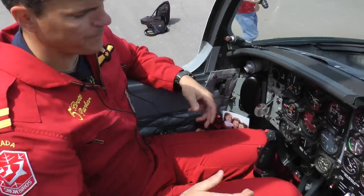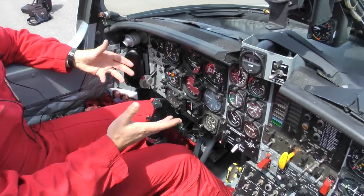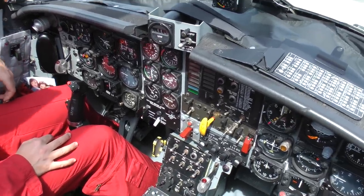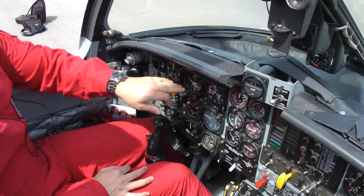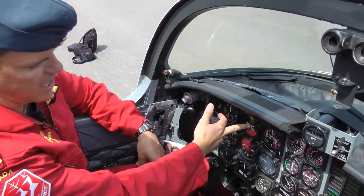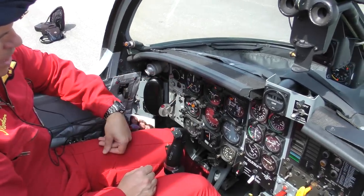We're in the Tutor now. As you can see, it's pretty basic. A lot of the instruments are pretty well the same as when it came out back in the late 60s. We've got our standard stuff. We have an attitude indicator, kind of our perfect T if you will, with the attitude indicator in the middle, then our altimeter on the right and our speedometer on the left.